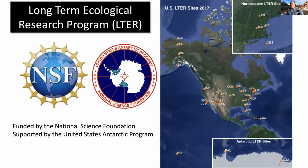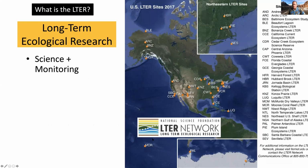All right, so first of all, talking about the Long-Term Ecological Research Program. This is a project that is funded by the National Science Foundation, and it's supported by the United States Antarctic Program. And to your right here, you'll see this map that shows a whole bunch of these little orange dots. These are long-term ecological research sites. Most of them are found throughout North America, and here in Puerto Rico. There are some down here in Moorea, and there are a few of them here in the Northeast, but you'll see there are 4 of them there in the Arctic.